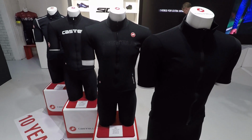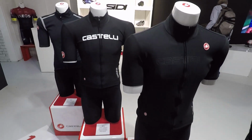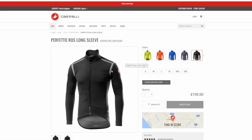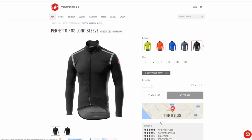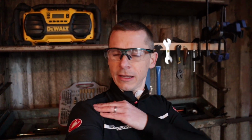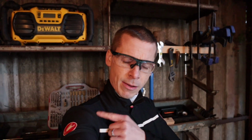Some point over the last 10 years the Gabba, which was a short sleeve jersey, received longer sleeves, and the longer sleeve version became known as the Perfetto. I think mine is a 3rd generation one. The current model is the Perfetto ROS, which stands for rain or shine, and you can get a long sleeve version, much like this one. Looks pretty similar, except there's more obvious externally taped seams over the shoulders and around the arms.